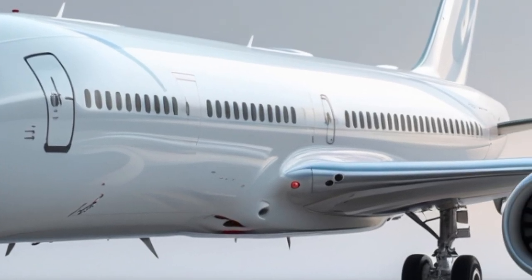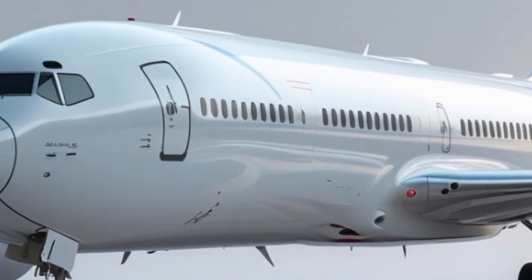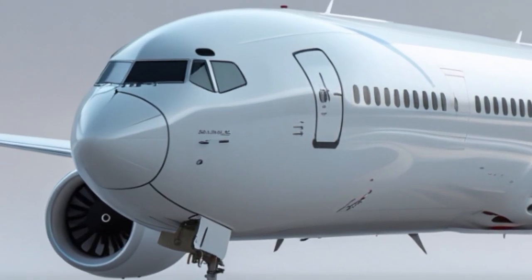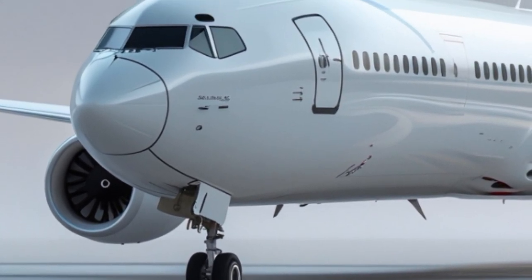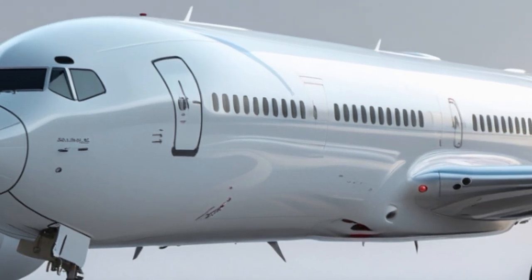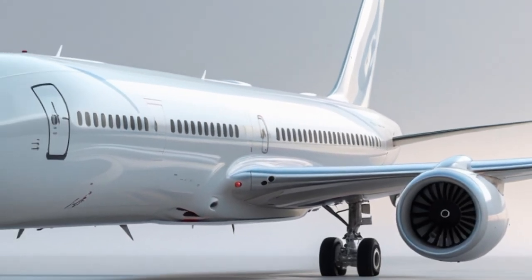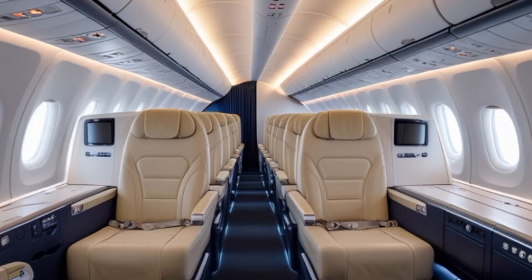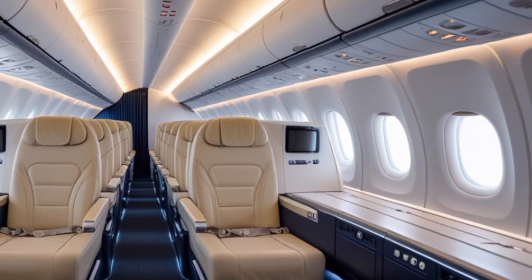Maintenance is another area where the 767-300ER shines. Its systems are well understood by technicians around the world, and parts are readily available. For airlines operating in emerging markets or with smaller budgets, this reliability and global support network are crucial. It also means fewer unexpected delays, faster turnaround times, and lower overall operating costs per flight hour.